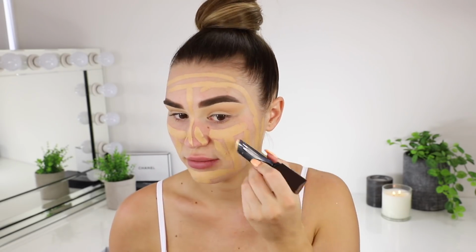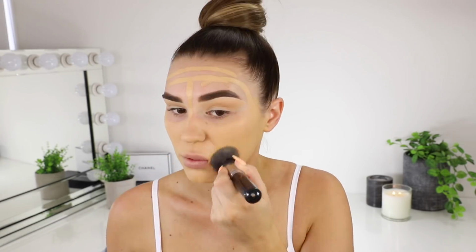Let me be real right now. Took photos the other day and my face was so pale. I'm just going to blend this in. I'm using my Zoeva buffer brush. This is honestly the best brush to blend out thick foundations.